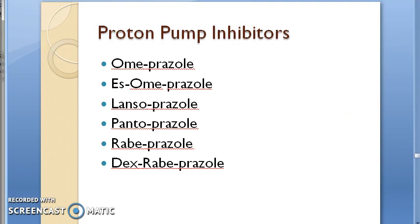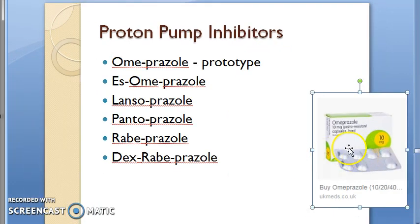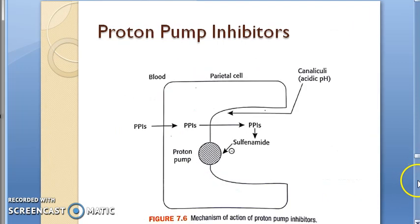Let's dive into this. Now, omeprazole is the prototype of this group. It can be given as oral tablets, but they'll be enteric coated, remember? So the person should not break it and have it, because it is enteric coated. It has to escape the gastric acid and reach the intestine, get absorbed and then work. So it is enteric coated tablets that they get.